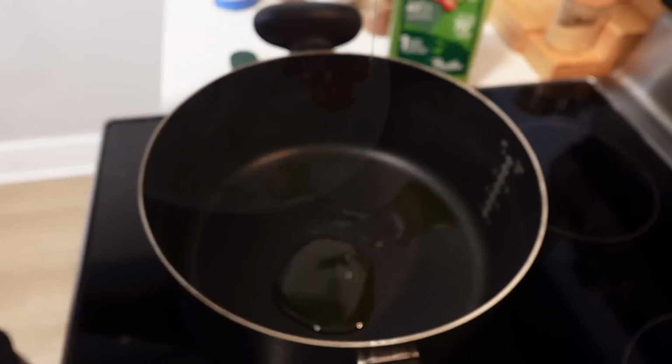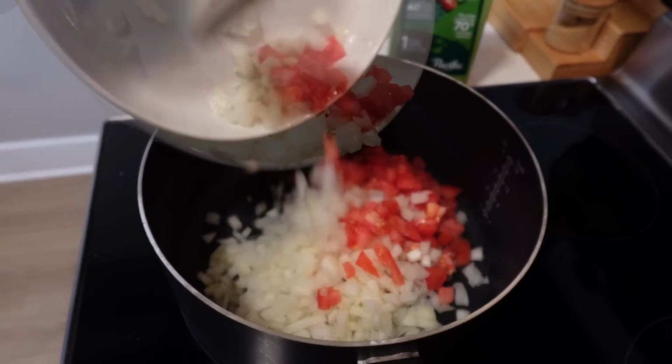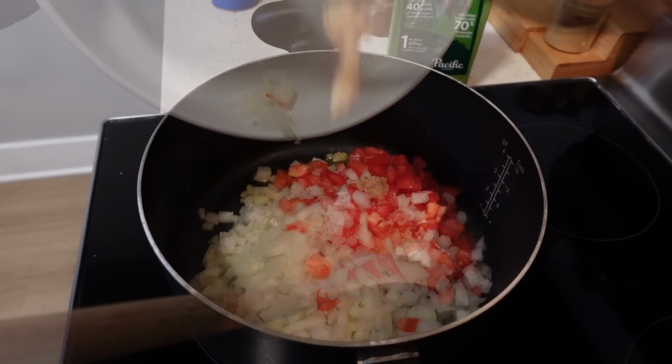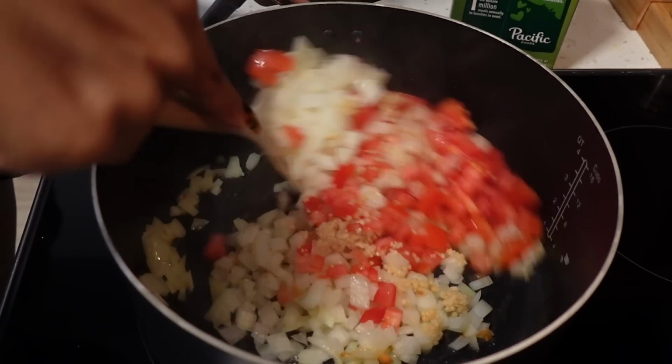Now to a pot, I'm gonna add 2 tablespoons of olive oil and I'm going to saute the tomatoes and the onions. I'm gonna sweat them down for about 3 minutes and add a little bit of garlic in the process, just until they're nice and translucent.